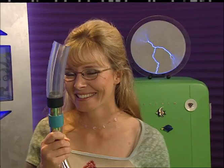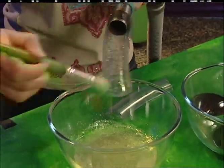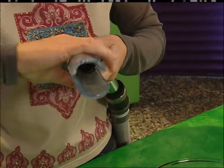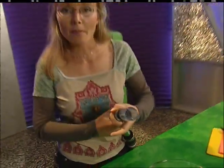This is an artificial nose. Do you like it? I picked it myself. Now, because it's an artificial nose, it needs some artificial mucus. Just like a real nose is lined with mucus. Join it together. And my artificial nose is attached to some artificial lungs, a vacuum cleaner.